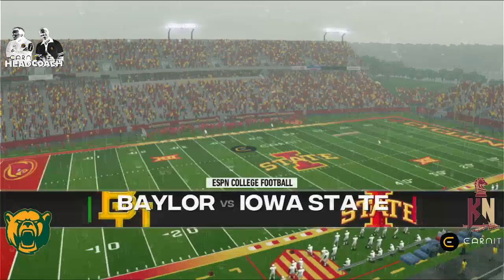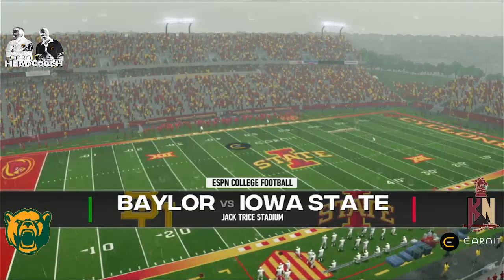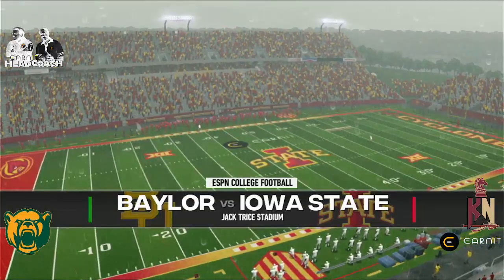Opened in 1975, we're in Jack Trice Stadium on the campus of Iowa State University for today's great game. Let's head down to the coin toss now.